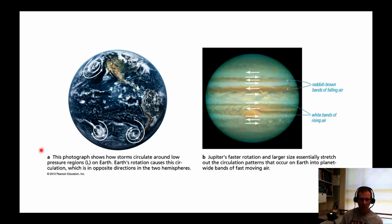I mentioned the cloud structure. Of course, Earth has clouds as well, and the pattern of pressure cells on Earth is governed by the rotation of the Earth. These clouds rotate in opposite directions in the northern hemisphere and in the southern hemisphere. On Jupiter, same sort of thing. You've got the white bands. Those are bands of rising air. So pressure cells on Earth, the low pressure cells, it's lower pressure in the middle and then higher pressure around it. Higher pressure cells are the opposite. Sort of the same thing on Jupiter, except instead of smaller areas like this, which there are some, these storms on Jupiter, but the whole cloud structure has a rotation rate that's observable.